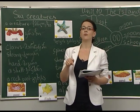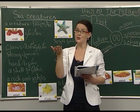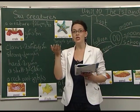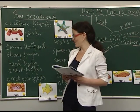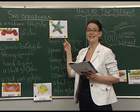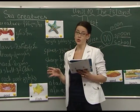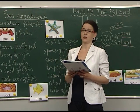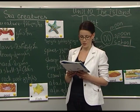Shellfish. Look, the word shell was useful. Shell is ნიჟარა and fish is თევზი, and what is shelled fish? მოლუსკი. So crabs eat shellfish, molluscs, and fish too. A starfish. A starfish. It is so beautiful. Starfish don't have shells or claws. A starfish has no shell and no claws.